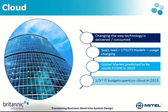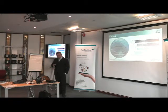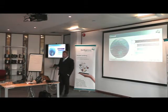Cloud is big. Certainly the long-term weather forecast will be very cloudy for a long time. A lot more applications are being delivered through the cloud. More and more businesses are starting to look at different applications that they want to consume on a cost or usage basis, with the flexibility of turning things on or off, maybe trying them in certain pockets of staff. We do it in our business within the project management team.